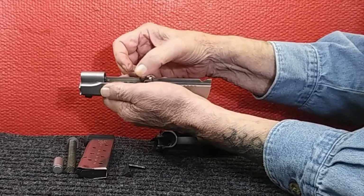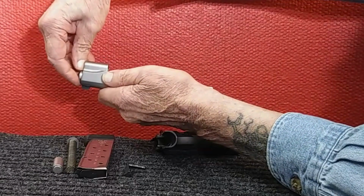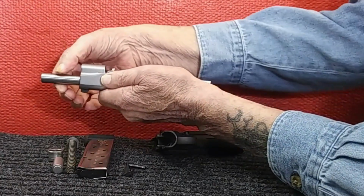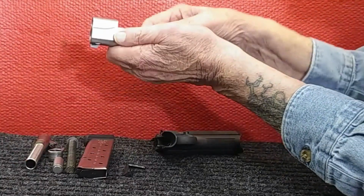Rotate the barrel bushing counterclockwise until the bushing lug is aligned with the disassembly assembly notch in the slide. Then, remove the barrel bushing. Rotate the barrel link to the forward position and remove the barrel through the front of the slide. This completes the field stripping of the pistol.